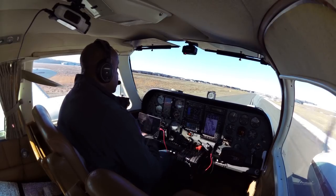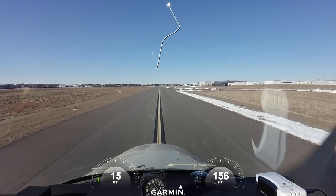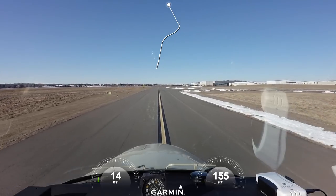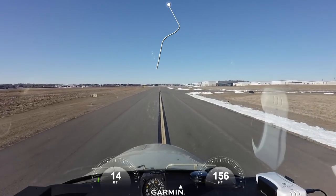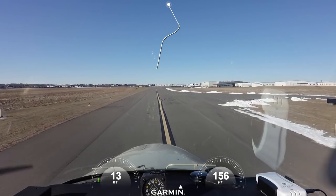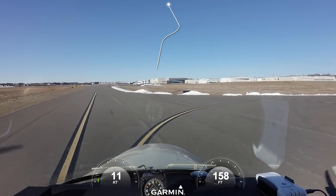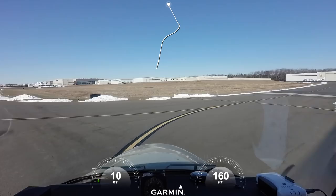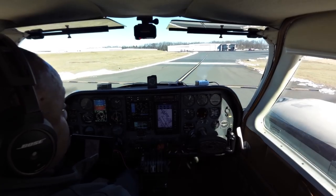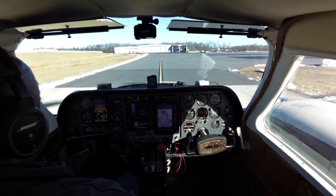Got to get her in. You can see some of the snow that's left here in the DC area. And with the storm that just went through this past weekend, they've been having some weather issues to include wind shear and moderate to heavy turbulence at 3,000 to 6,000 feet. But the old 310 handled it fine.